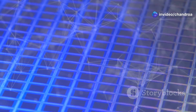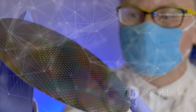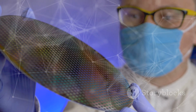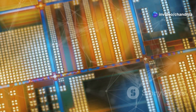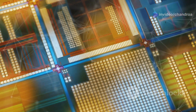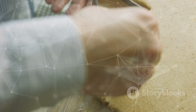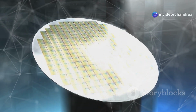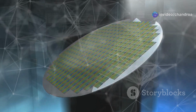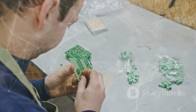The exposed areas of the photoresist harden, while the unexposed areas remain soft. Next, the wafer is washed in a developer solution, which removes the soft photoresist, leaving behind a patterned layer. Finally, the wafer is etched, which removes the exposed material, creating the desired three-dimensional structures. Think of it like using a cookie cutter to create shapes in dough. The mask acts as the cookie cutter, the photoresist is the dough, and the etching process is like baking the cookies. Now that we have our tiny structures, it's time to assemble them into a functioning device.